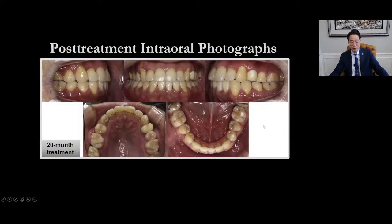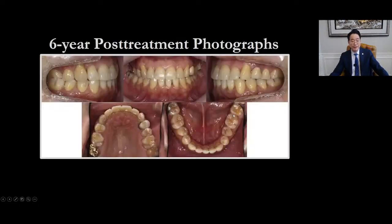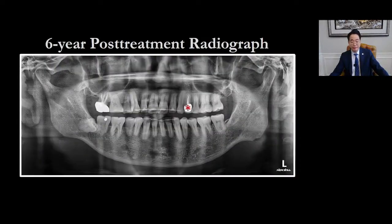Pre-treatment intraoral photos. This is post-treatment intraoral photos after autotransplantation. It seems like this is a fracture line, but the patient has no symptoms. After 6 years, post-treatment photos, the panoramic is still stable.